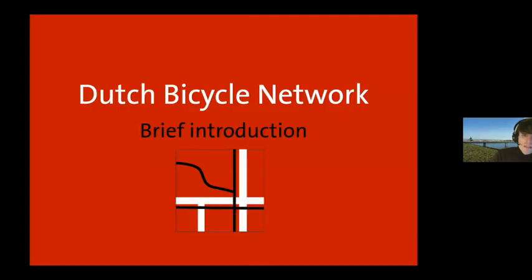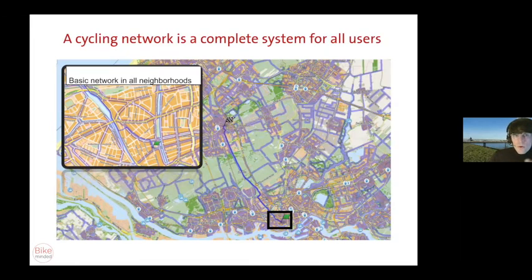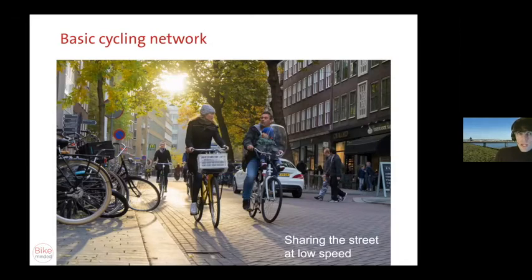I'm getting to a brief overview of the bicycle network in the Netherlands. A cycling network needs to be a complete system for everybody, from where everybody lives to all their destinations. In the Netherlands, that's built up from what you can call a basic cycling network, which is really residential streets or low speed urban streets. There's no specific cycling infrastructure there, but it's safe to cycle there and get around on a bicycle.